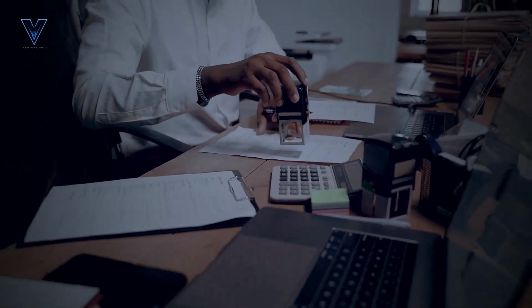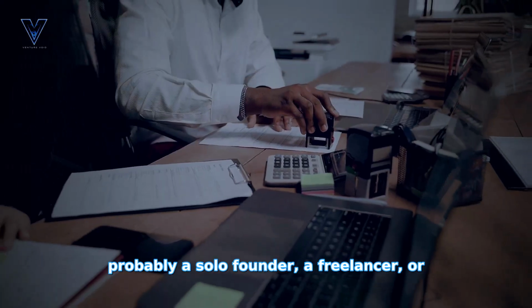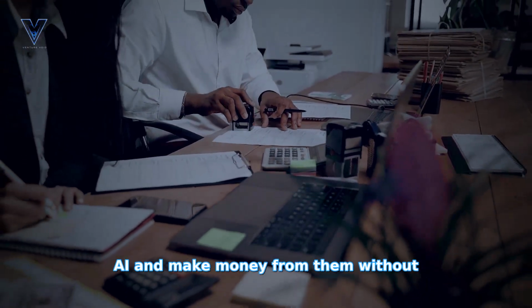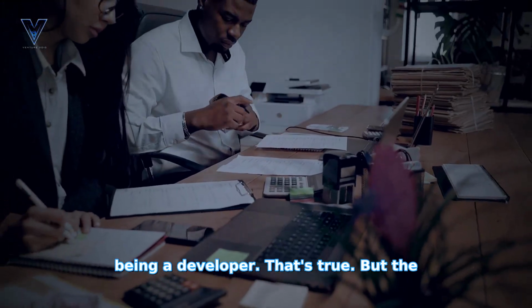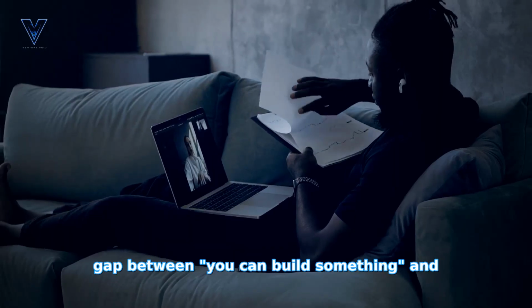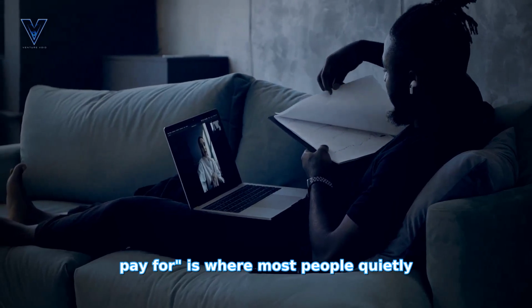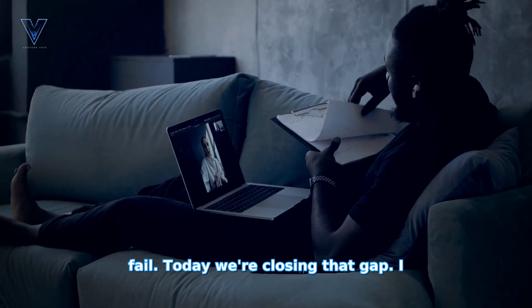If you're here, you're probably a solo founder, a freelancer, or a small business owner who's heard that you can now build software products with AI and make money from them without being a developer. That's true, but the gap between you can build something and you can build something someone will actually pay for is where most people quietly fail. Today we're closing that gap.